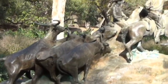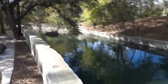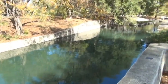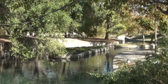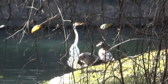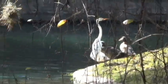This looks like a cattle drive. And this is the San Antonio River that goes downtown, which most of the way has concrete banks. These old buildings have various displays inside and out. More scenes along the river.